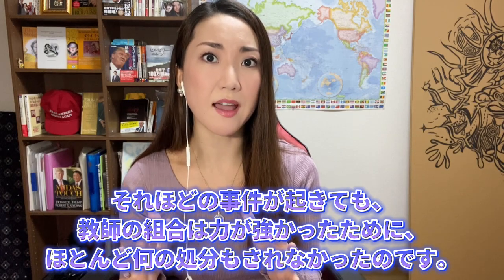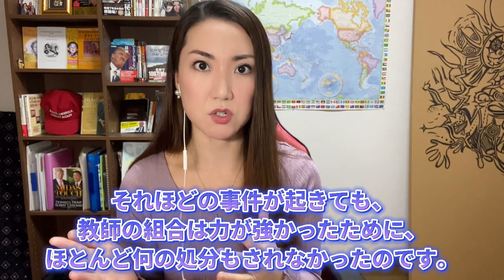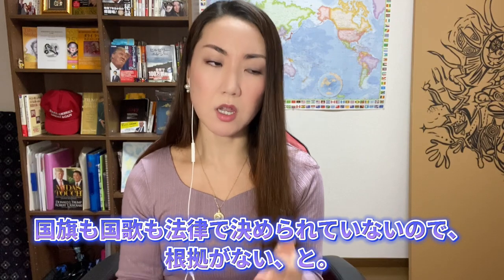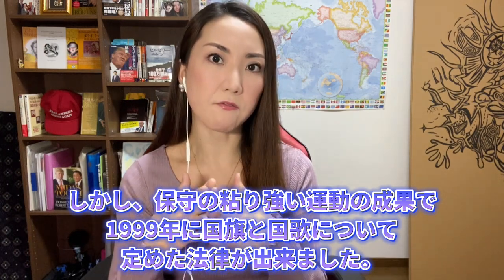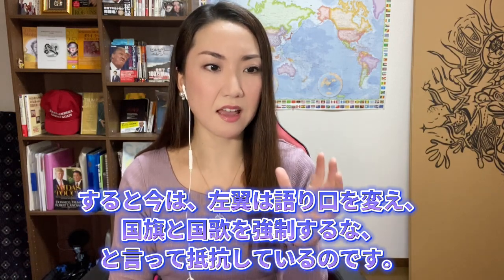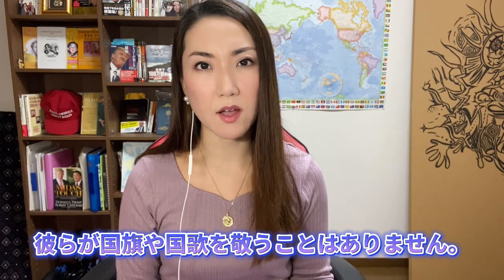However, the crazy part of that is that because the power of the teachers' union was so strong back in the day, those leftist teachers hardly got punished. Back then, leftists used to say that there's no basis, as neither our national flag nor our national anthem are legally prescribed. But thanks to the tenacious movement by the conservatives, in 1999 Japan made a law that formally established our national flag and anthem. And now leftists have changed their rhetoric and narrative and still resist, saying that the national flag and anthem shouldn't be imposed. In Japan, leftists or liberals, they will never ever respect our national flag or anthem.